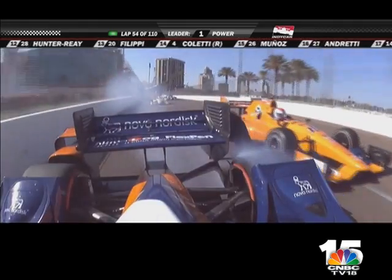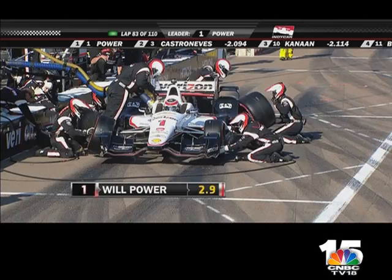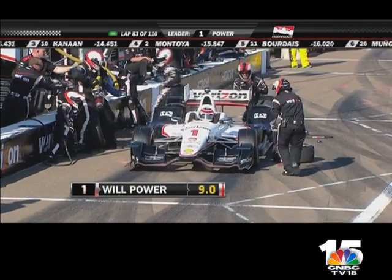Let's look backwards now from James Jakes. That wasn't even close. Here's Hunter-Reay looking inside. Turn 10, contact, and Kimball's around. It's a full course yellow. Here is the leader, the pole sitter, Will Power, who has dominated today. All 4 tires are on, and he's away.